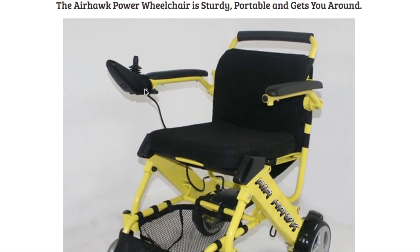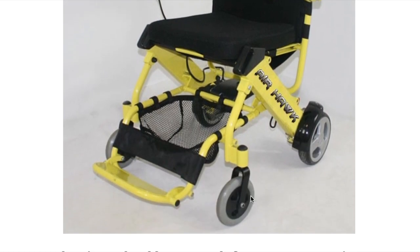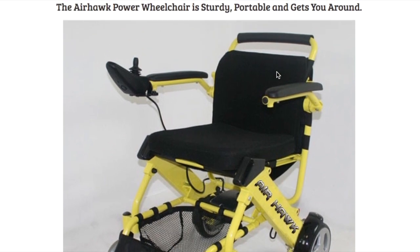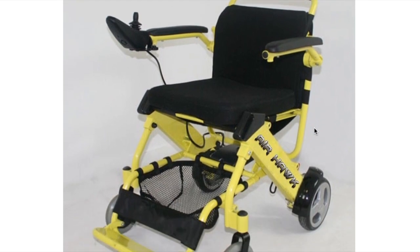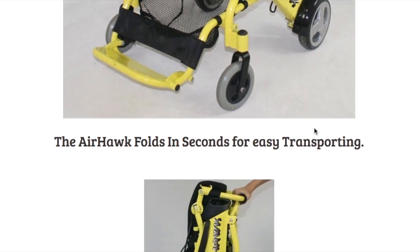And of course, the joystick controller, just for your information, can be mounted effortlessly and easily on either the right or the left-hand side. You can see the wheels, and you can see how this chair is a sturdy looking chair, fully foldable, fully functional for your ease and convenience.